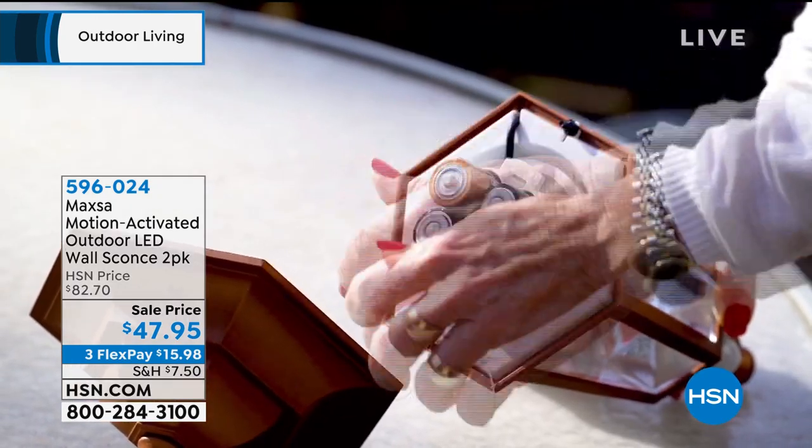There's also two other adjustments on the side here, just real quick. One of them adjusts how long they stay on, so they can stay on, you know, 30 seconds, 40 seconds, up to 60 seconds.